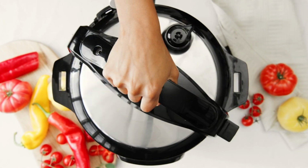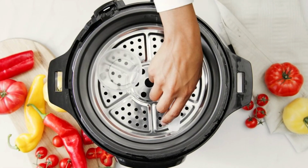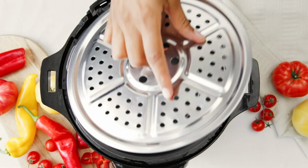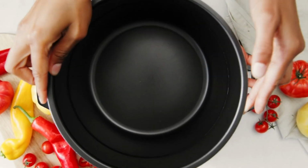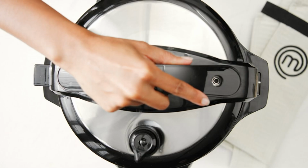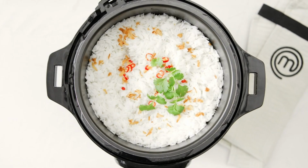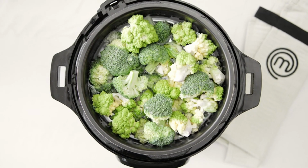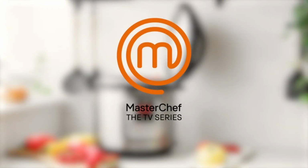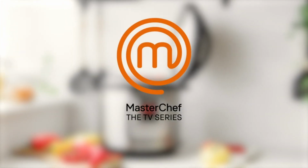With its preset functions, cooking becomes a breeze. Just choose your setting and let the cooker do its thing. Plus, it's a time saver, reducing cooking time by up to 70%. Worried about losing nutrients? Don't be. This multi-cooker preserves the goodness of your ingredients while cooking them quickly. And the best part? It's easy to clean. The stainless steel inner pot is removable and dishwasher safe.